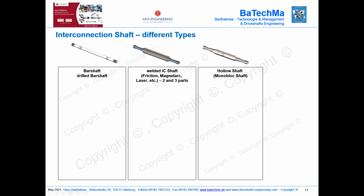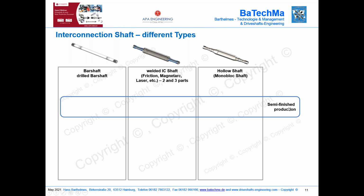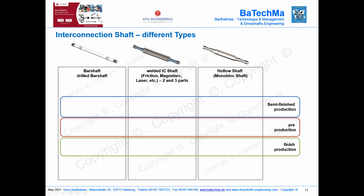So, yes, interconnecting shafts. Interconnecting shafts are principally bar shafts, welded shafts, or hollow shafts. And you have a semi-finished production, a pre-production, a finished production, and a hardening production. Here you can make cells, and inside of the cells there are a lot of similar operations.